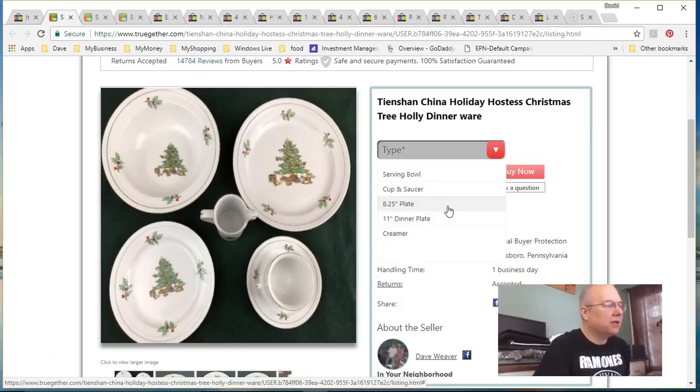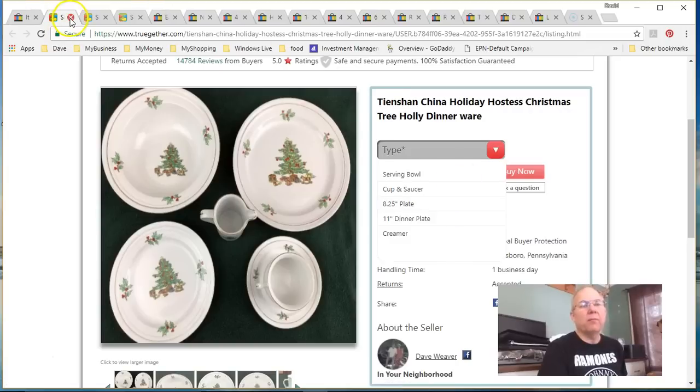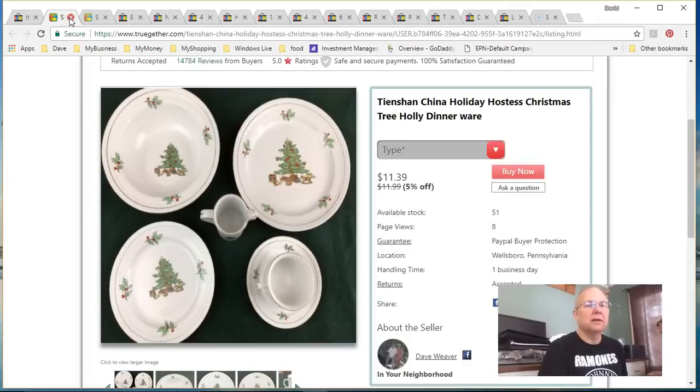They bought one, and I paid 50 cents. I listed it December 29th, sold January 3rd, and got $9.49 plus shipping. Then they also bought one of the 11-inch dinner plates, and they paid $11.39 for that, and those were both on TrueGether, plus shipping as well. So next. Get rid of that.